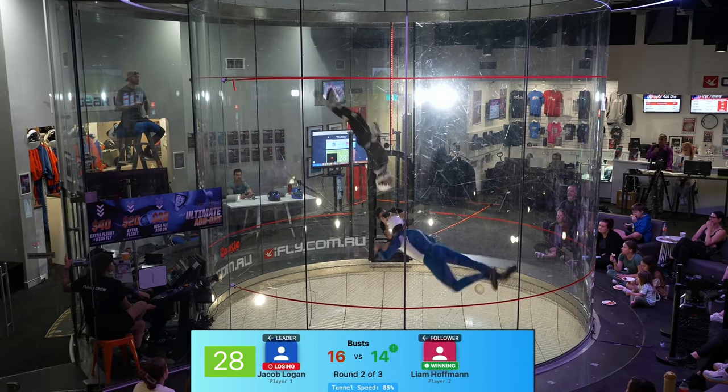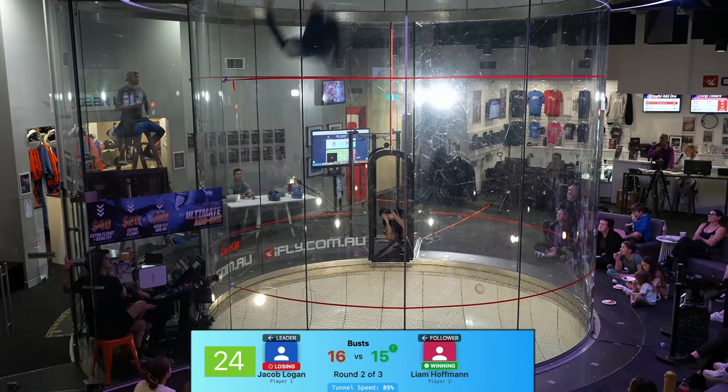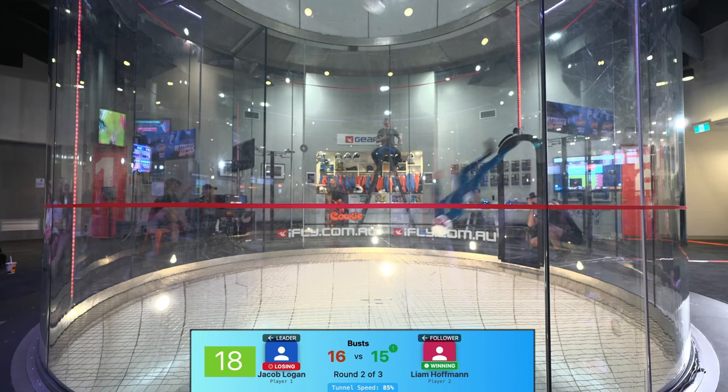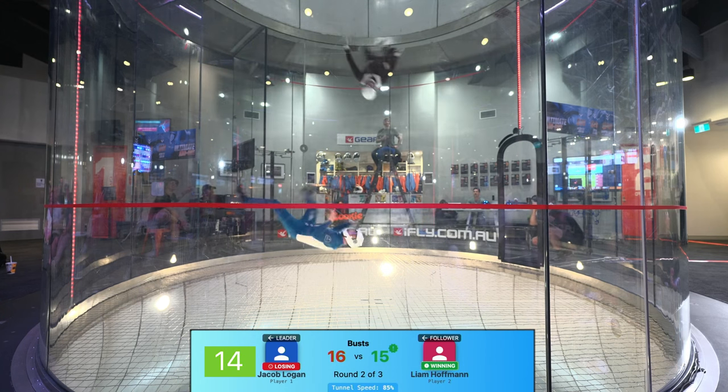So many maneuvers these guys are doing. Incredible stuff. Quick bit of eye contact there for sure. Ooh, Jacob has picked it up. So we're 1 point between them currently. Will he get one more bust before the end of this round?